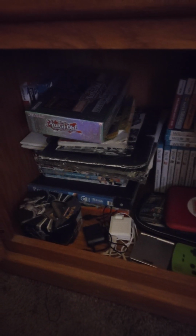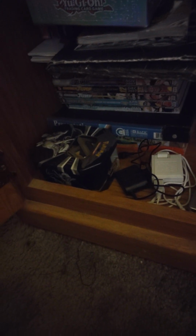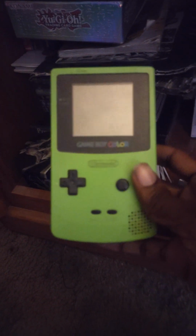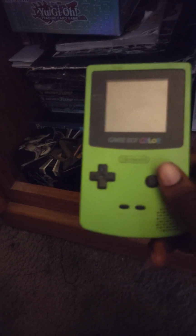And finally, to end it off, there are my Wii U games, my DS games and my 3DS games. This red case right here is my red 2DS. This is my Nintendo Switch case, which is the Super Mario Odyssey one. And here are my childhood Game Boy systems. This is my childhood green Game Boy Color that I still have from 1999. It still works.